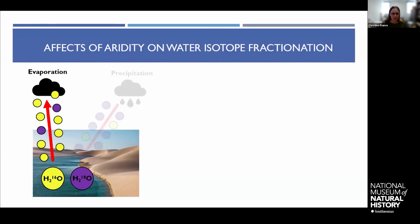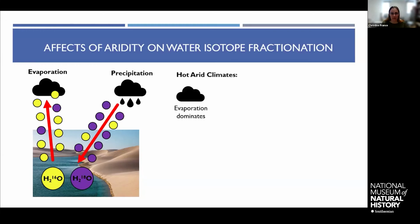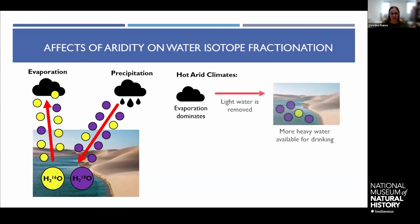Another diagram shows more purple than yellow molecules falling from a raining cloud icon, labeled precipitation. Precipitation, on the other hand, tends to favor the heavier isotope, although both isotopes will be raining down. When you condense that water back into liquid, more of that heavy isotope is going to rain back to Earth. So in really hot, arid climates, evaporation dominates. A lot of that light water is going to be removed, and you're going to be left with more of the heavy water available for drinking.